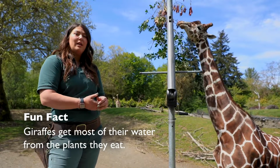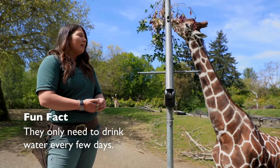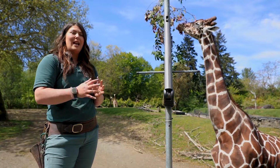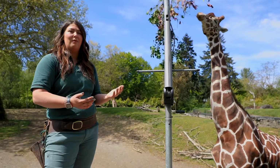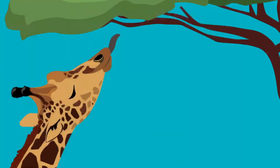In the wild, he would eat primarily acacia, which is a type of plant found in Africa. These guys are found all over Africa. There's anywhere from 2 to 9 subspecies of giraffe because we are constantly finding new information that helps us decide what is most closely related.